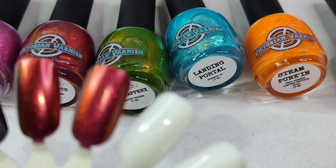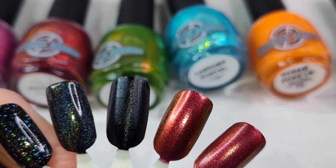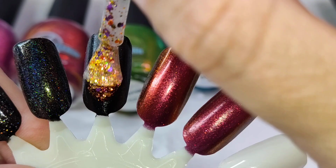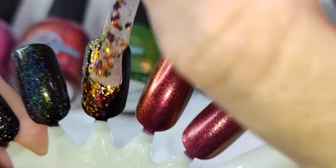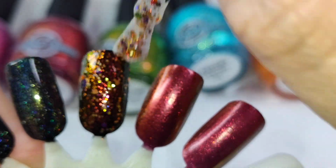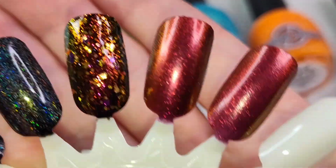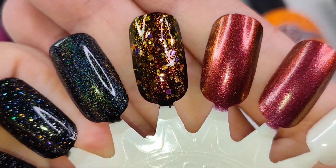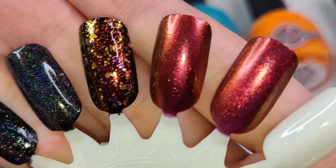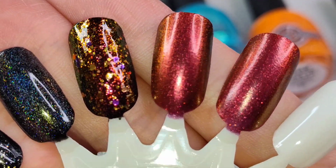Let's just go ahead and put it over black here. I have black already swatched on this wheel, so I'm just going to try it over black just to see what this looks like. Oh, wow. That really changes it up. Yeah, you get a lot of that gold shimmer. So there it is over black. That's interesting. Yeah, you get lots of that gold shimmer.